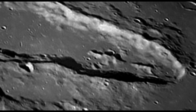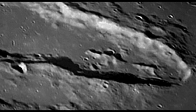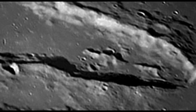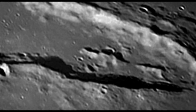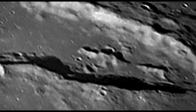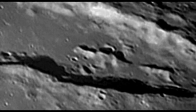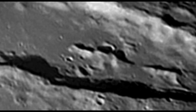The walls are worn and somewhat slumped, indicating that the crater is very old, likely more than 3.9 billion years old. If you're into lunar imaging or sketching, Schiller is an amazing subject. Its shape is so unique that it grabs attention immediately, and it's fun to track how its appearance changes under different lighting angles across the month.